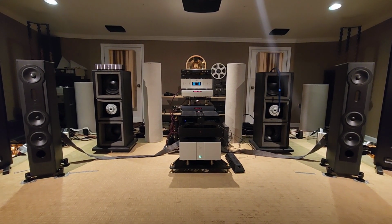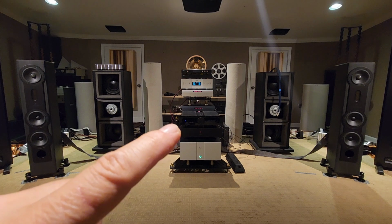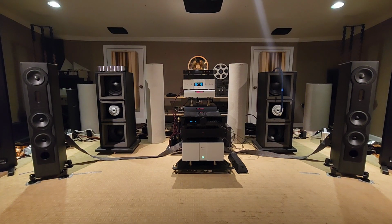So what we're going to do is listen to all of these and compare the three DACs through the Griffin and then the Playback direct to the amp and see how everything sounds, okay? So hold on. Here we go. This is the APL HiFi.